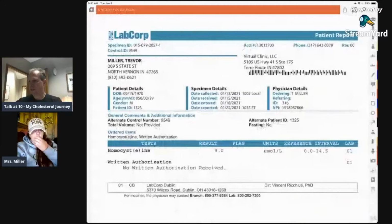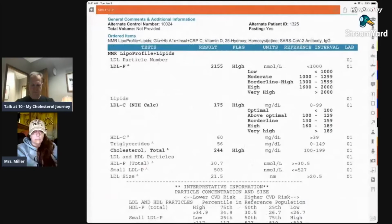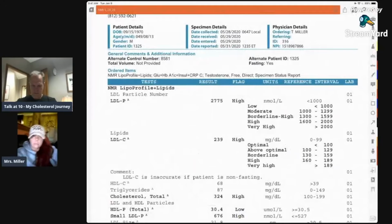I did do a homocysteine on myself January 13th. I'm a little ahead of myself here. We'll come back to homocysteine. That was number 2 at 512. And now we need to go to 528. Sorry, skipped one. So now here it even trended a little worse and jumped up to a 2775.